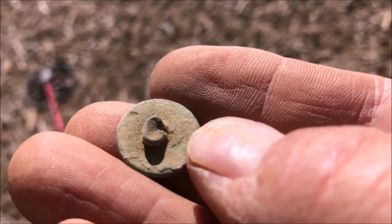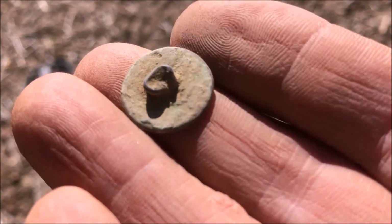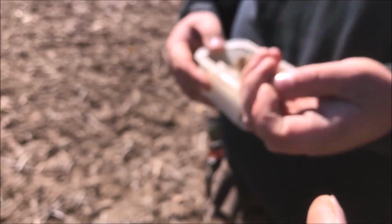But you got a full shank. There'll be writing around the rim, Jeff. There might be some gold gilt. It'll tell you who made it. We'll be able to date it. It's at least 150 years old, though. Very cool. So, anything else out there exciting?